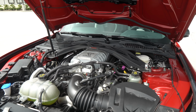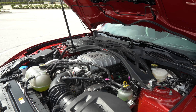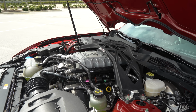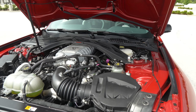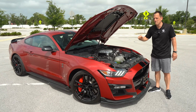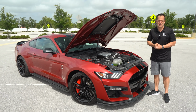The car weighs 4,171 pounds. MPGs, if you really care about MPGs, you're looking at the wrong car. I'm sorry. But MPGs, 12 in the city, 18 on the highway. But boy, oh boy, just looking underneath the hood, seeing the massive throttle body, seeing that top-mounted supercharger, those are the things that muscle car dreams are made of.